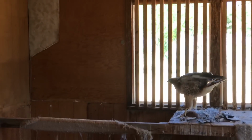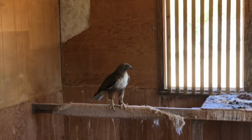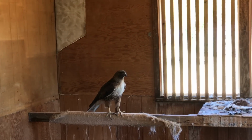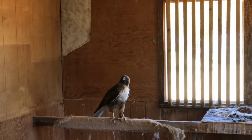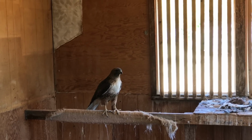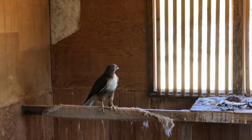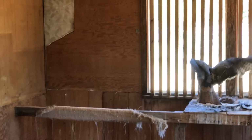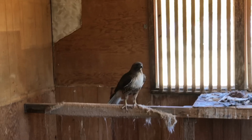This is the one that's ready to go, and yes, you can see she's very anxious to get out of here. So this is our new release, and she's going back to the wild today. We are so anxious to get her turned loose. Such a pretty thing. Again, hit by cars, neurological issues, but no longer the case, and so she's absolutely ready and rare to go.